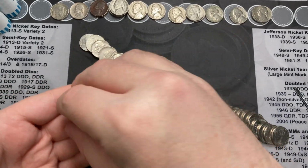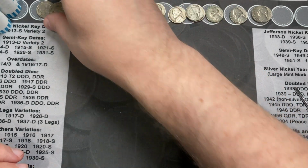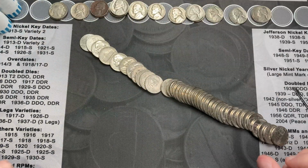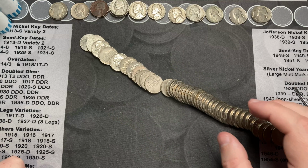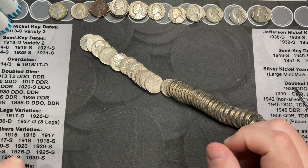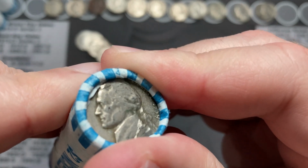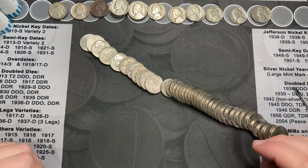Wow, this box is awesome. I'm running out of spots up here. I'm just gonna stack the buffaloes. Nice. I'll go through the rest of these and I'll be right back on the next roll. That one has the ender. It's 1959 on the ender. Oh, it looks like a 59. We'll rip that open and see if there's anything else with it that stands out.